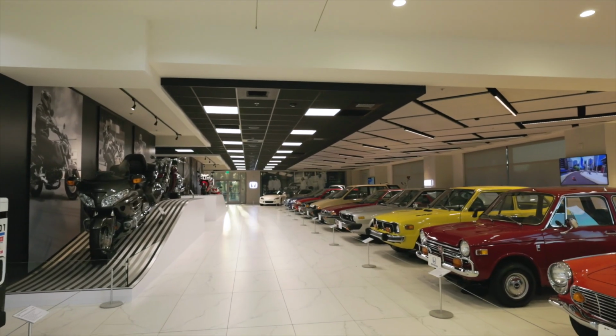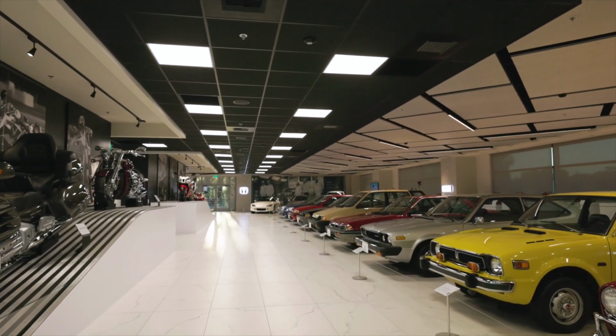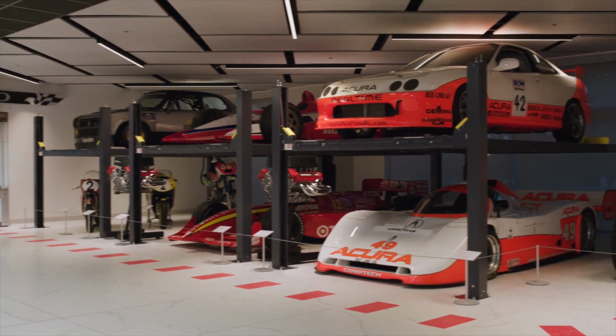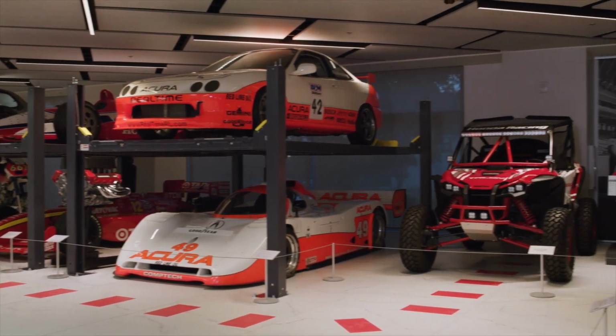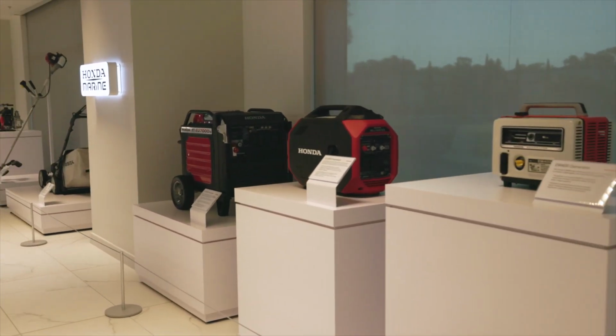Now this is a museum that's located inside the main lobby at Honda, and it will be open to the public from now on. There's a ton of Honda history in the collection, from the first Honda cars and motorcycles, Acura cars, Indy cars, side-by-sides, Honda generators, lawnmowers, and a ton of racing memorabilia.